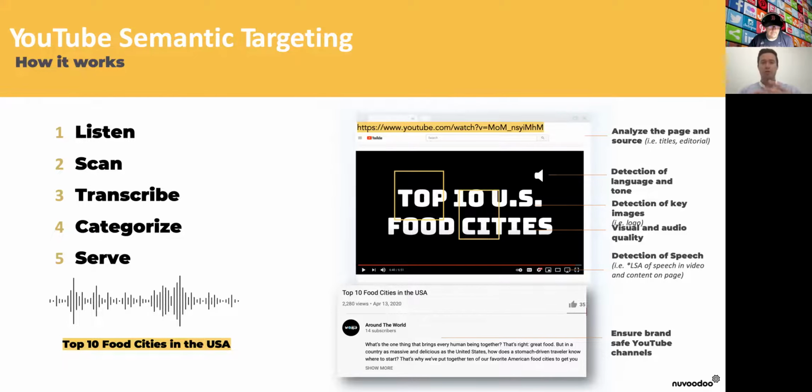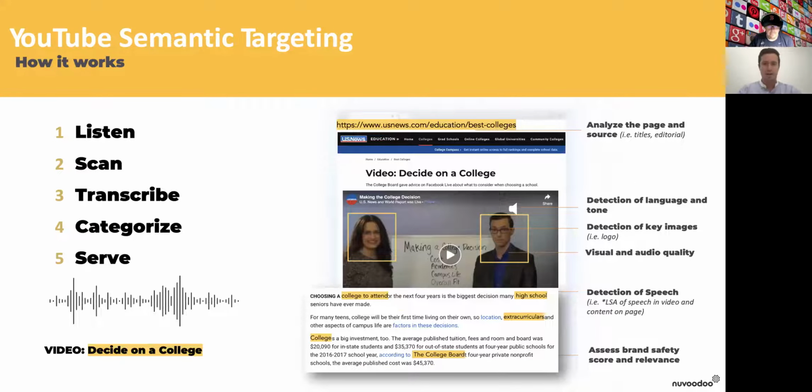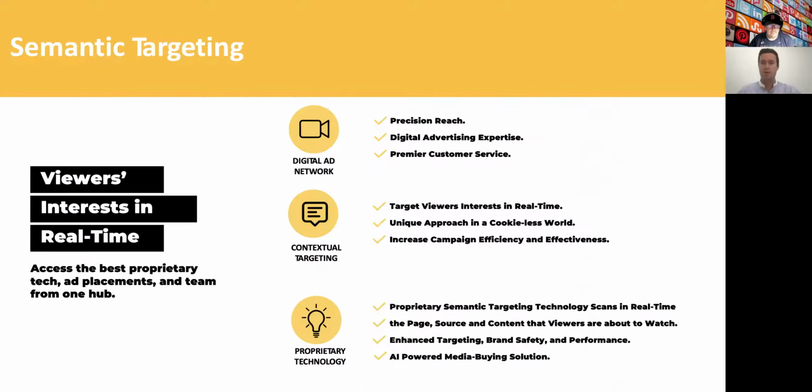And so once we understand what the main sense of that video and/or editorial content is talking about, we're able to align an advertiser's ad with what that viewer is interested in at that very moment, creating a seamless transition between the two in a high quality branding and awareness play. So we work across numerous different verticals, whether it's finance, automotive, travel, tourism, higher education, radio, et cetera. What's really unique about the technology is that it can adapt based off of who your ideal target audience is.